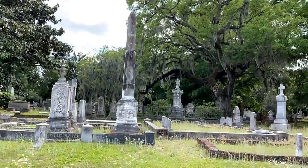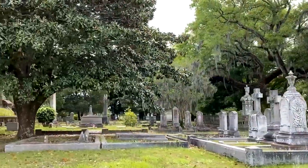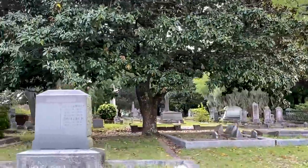No trip to a historic city is complete without a drive through the cemetery. Magnolia Cemetery has beautiful monuments, and we had to make the drive out.